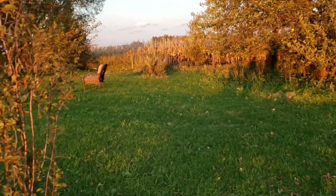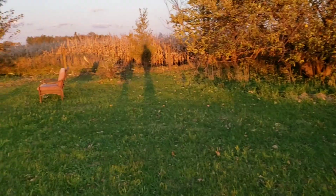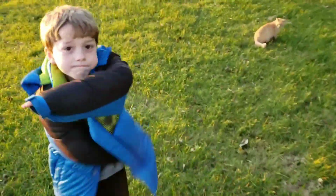Yeah, that's your cherry tree. Oh, so my tree's done growing? Well, not quite yet. Still got a little growing to do, just like you.